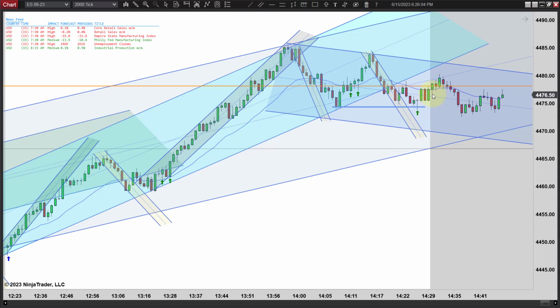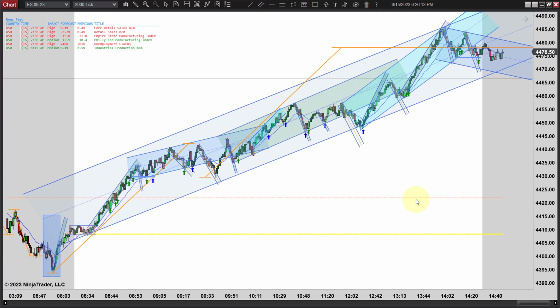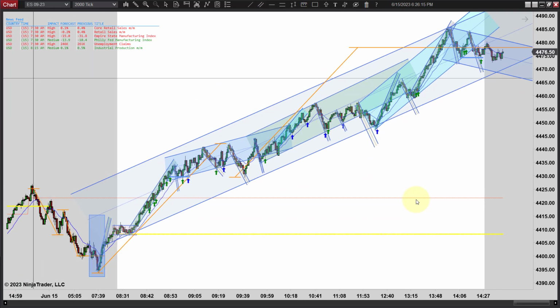So you might wait on a higher low here and you never get it. It just goes into the 2:30 hour. So really nice trading day. Several second entries in there.